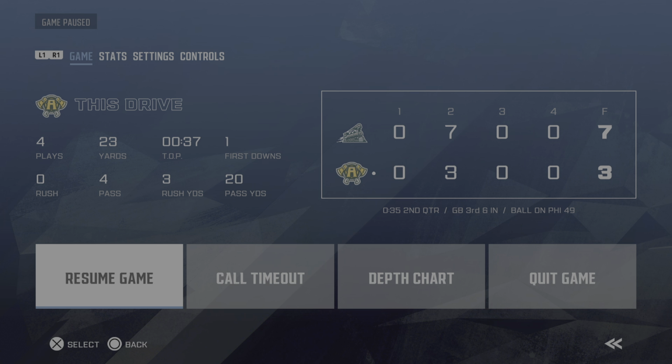Burke steps back into the pocket. Green Bay will call their third and their final timeout here. And that's enough for a first down. That's a well-executed pass for the first down.